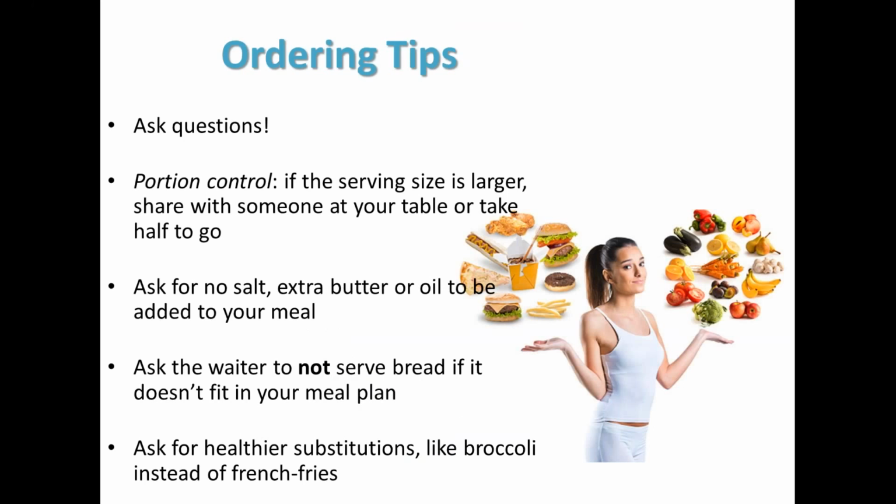Don't be afraid to ask questions. Your server is very knowledgeable, or should be very knowledgeable, about what's in the kitchen, and they can help you with knowing how things can be prepared.